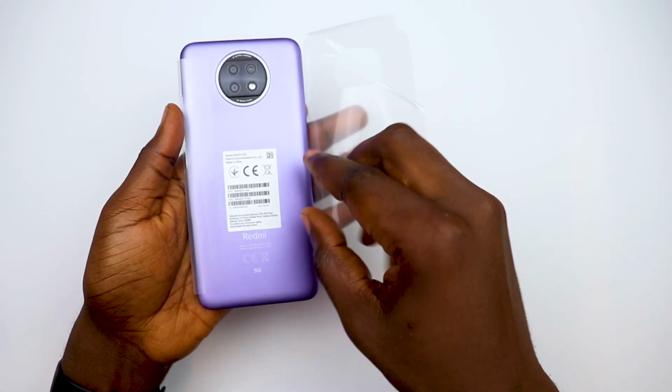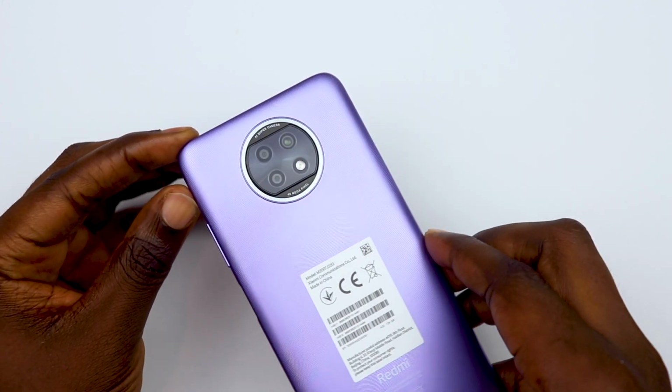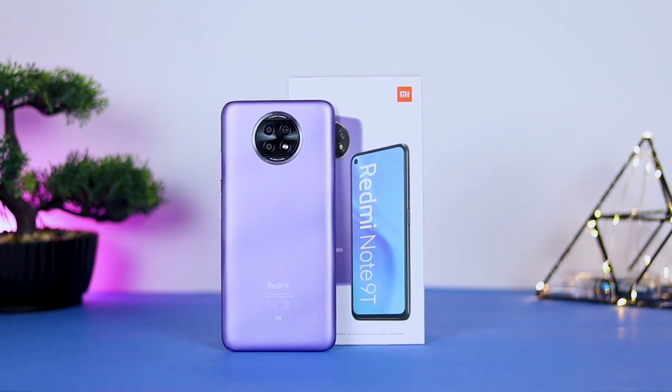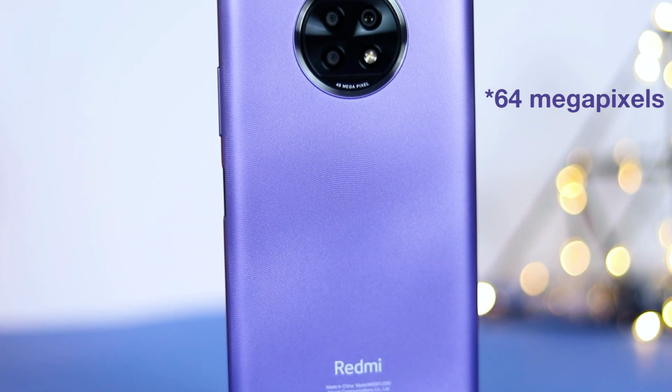So they're calling this the Daybreak Purple, and I think you can also get the Midnight Black. So moving on to the build and design, it's both plastic, so you have plastic at the back and the frame itself is plastic. Also, it doesn't feel so heavy considering that I have reviewed the Poco X3, which looks similar to this. Even with the 5000 milliampere battery, it's not so heavy. That's pretty much nice. You have the quad camera setup, more like a tri-camera setup. You have the 48 megapixel camera and two other cameras, and you have the flash.